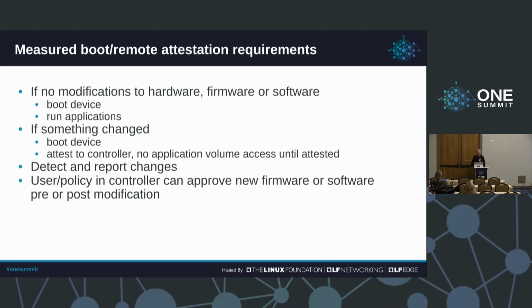Next thing is measured boot and remote attestation. How do you actually do this stuff? Measured boot and remote attestation is something that is there in the standard from the Trusted Computing Group. It's not widely used. Some of the things that people are doing with remote attestation, like your bank type example, are starting to use some of these pieces, right?